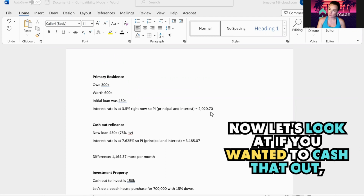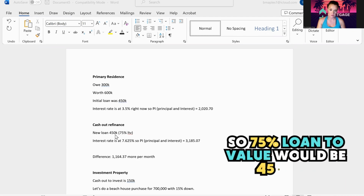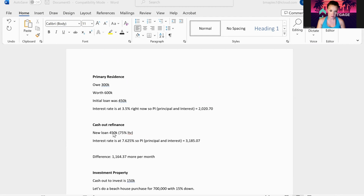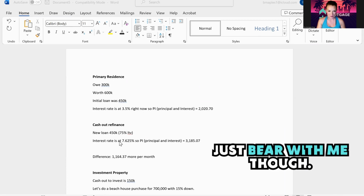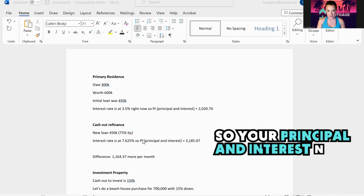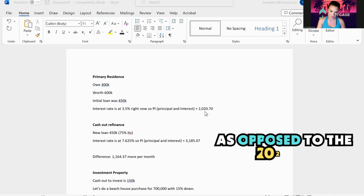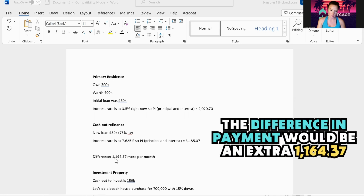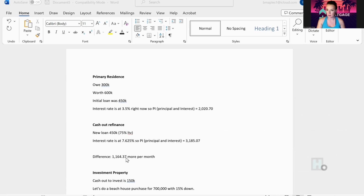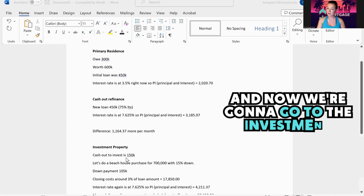Now let's look at if you wanted to cash that out. Remember, it is worth $600,000. So 75% loan to value would be $450,000. Your new interest rate is cringeworthy at 7.625%. Just bear with me though. So your principal and interest now would be $3,185.07 as opposed to the $2,020.70. The difference in payment would be an extra $1,164.37 per month.